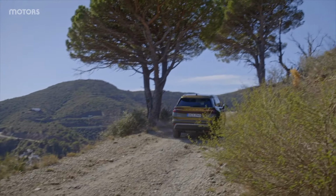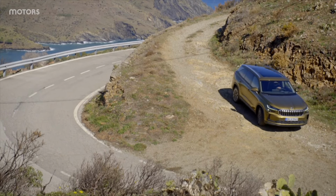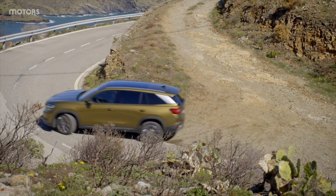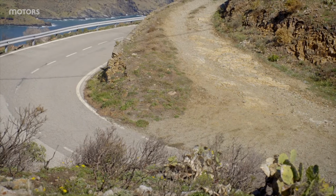I will say that despite it having grown and got more technology inside, the Kodiaq feels, well, quite similar to the old Kodiaq really, and I don't have a problem with that in the slightest. I really like the original Kodiaq, and certainly with its impressive sales record, you can understand why Skoda didn't want to upset the apple cart too much.